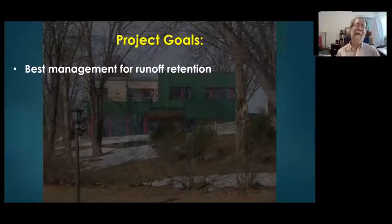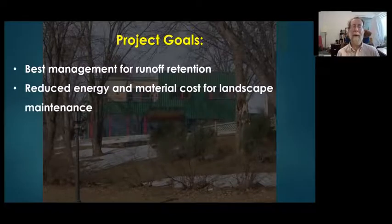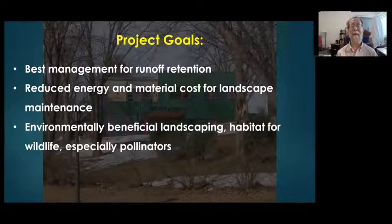In the landscape, we were intent on demonstrating best management practices for runoff retention and reduced energy and material cost for maintaining the landscape. I do not like mowing lawns, and unfortunately, as new construction, a lawn is the easiest thing to slap down, and that's what we did. But we're working now on making that change. I'll talk about that in more detail also.